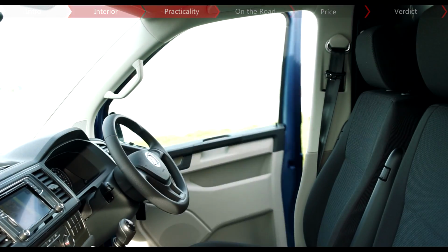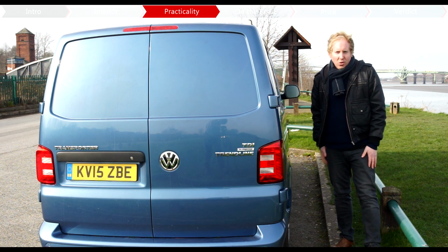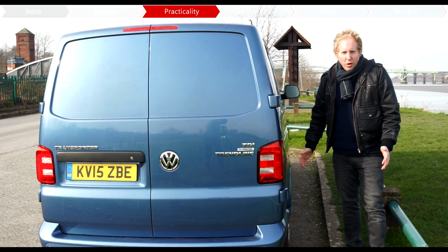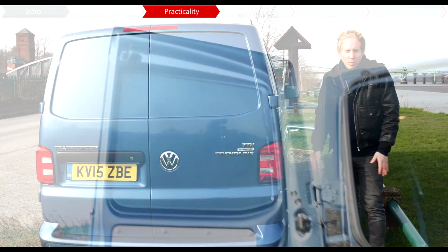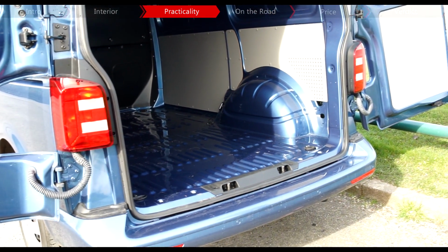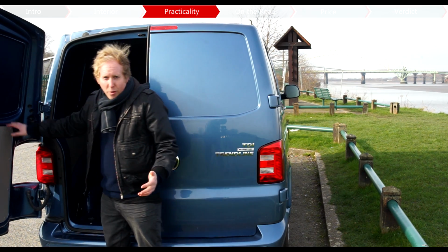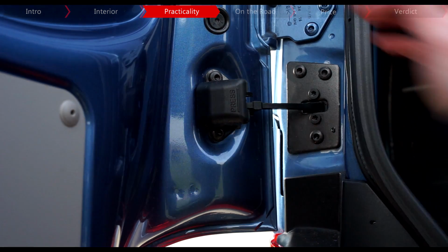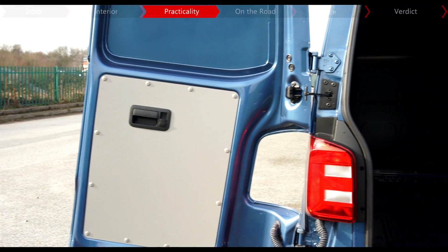So first things first, the Transporter is available in either short or long wheelbases and with 3 different roof heights, giving a load volume of between 5.8 and 9.3 metres cubed and a maximum payload of 1,331 kilograms. The rear doors open 180 degrees as standard, but there's also the option to open them for 250 degrees as fitted to this vehicle here.